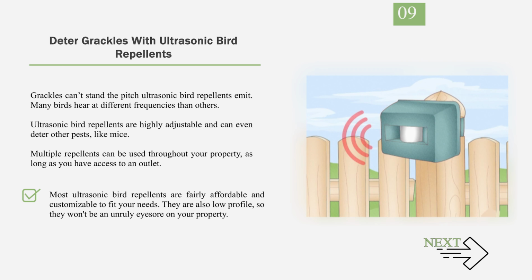Most ultrasonic bird repellents are fairly affordable and customizable to fit your needs. They are also low profile, so they won't be an unruly eyesore on your property. Depending on the model of your ultrasonic bird repellent, they can also be equipped with a visual deterrent that works in step with the ultrasonic pitch.